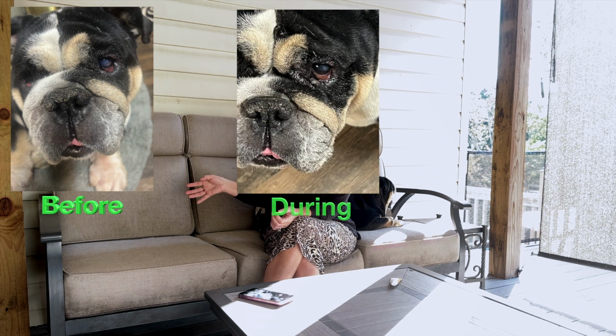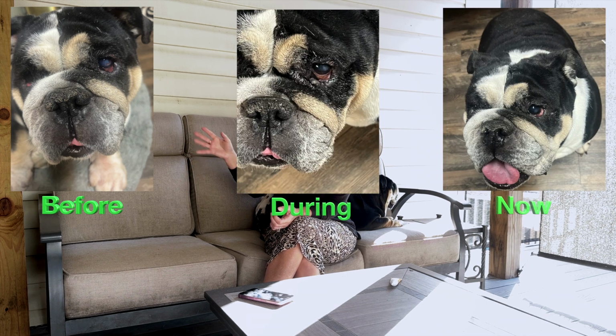But one thing I want to tell you is eye injuries or infections do take quite a while to completely heal up. We're talking about weeks, months. This is not a quick fix. So if it seems like it's getting better, but it's not actually going away, you just have to be patient because this is a long process.